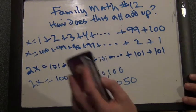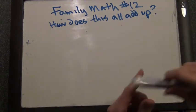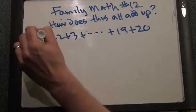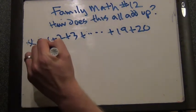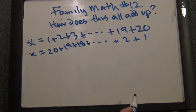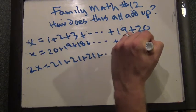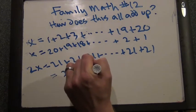But what if I sent you into the corner and said, I want you to add up the numbers from 1 to 20? What could you do? Well, you could do it backwards. First you write it backwards. Next you add it up. You say 2x equals 21 plus 21 plus 21 plus 21 plus 21. And how many 21s do I have? 20. So 2x equals 21 times 20.